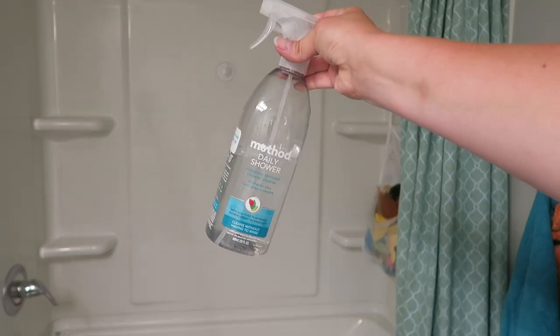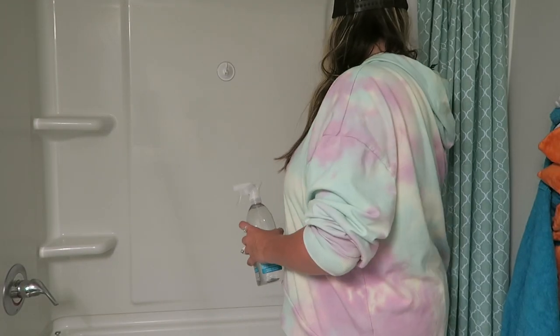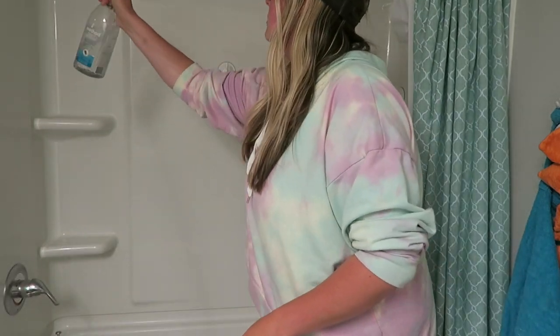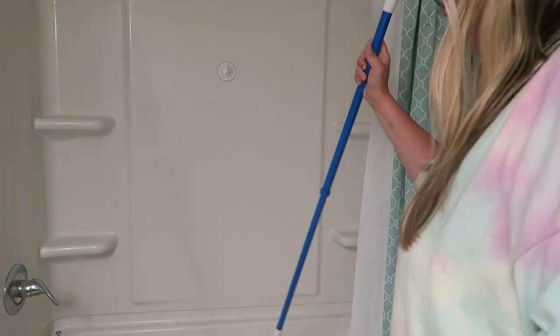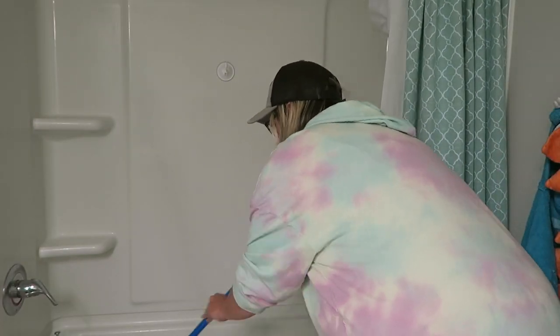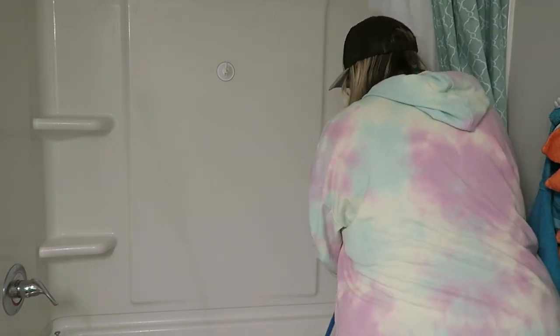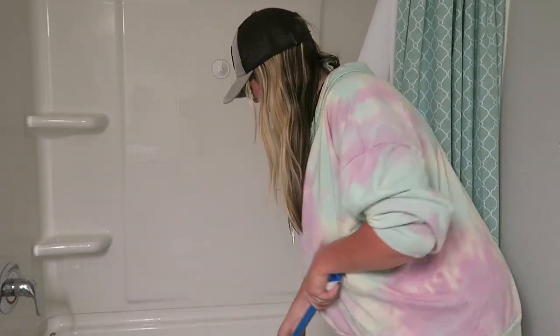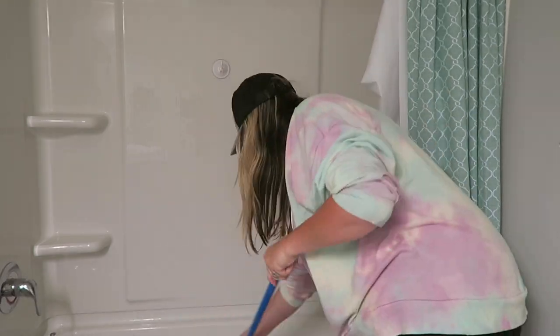So after I've scrubbed the bottom, I will spray the shower with the Daily Shower Method spray. I'll make sure that I take the kids' toys off of the wall, but I give it a really good spray. And then I will take out my handy dandy Clorox shower wand thing. Super awesome. I don't break my back when I use this thing, and it scrubs so well. It's better than using a rag or any kind of scrubby. It gets into all of the cracks. And again, I don't break my back, so I highly recommend this little tool.